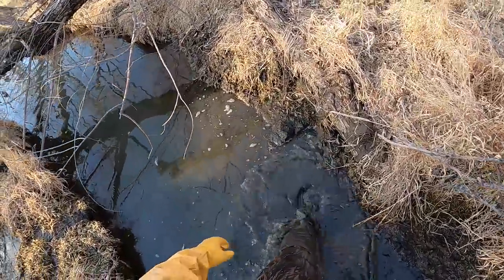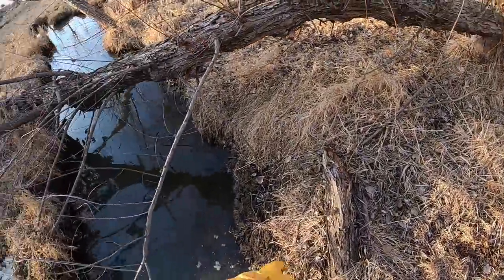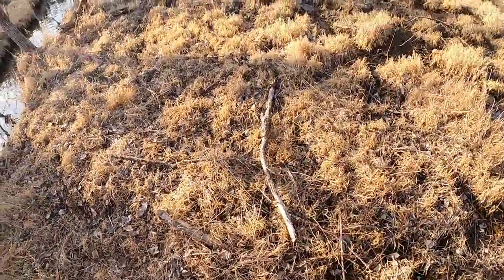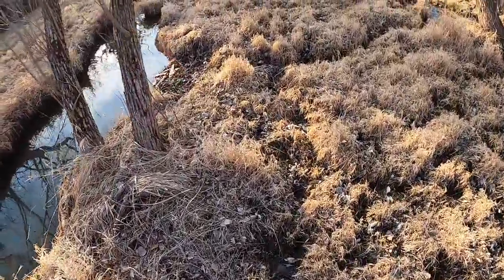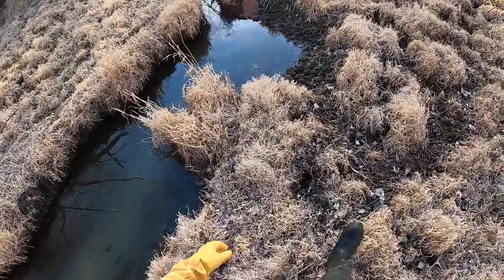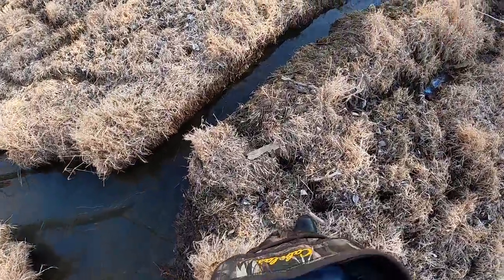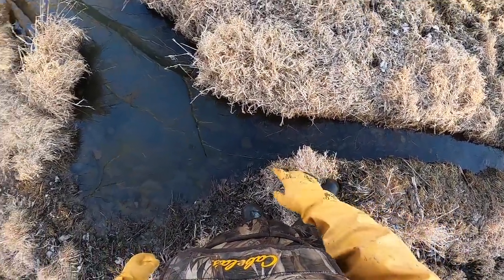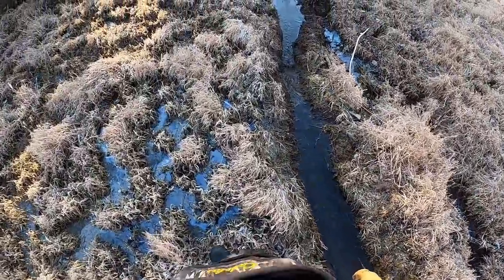Our trails, we just came out of freeze up, so a lot of our trails are not looking very used, but that one's definitely used. I didn't look right here and see what's going on. That's a pretty interesting find. That is a beaver's access road right there. That's pretty cool. See how skinny it is? Just the size of a beaver.